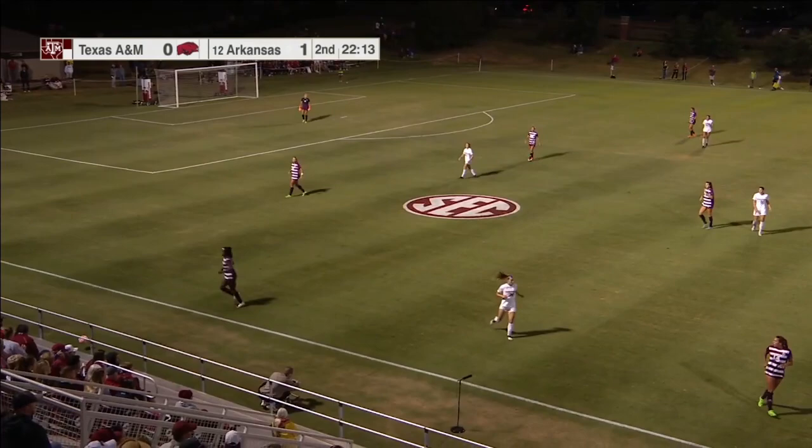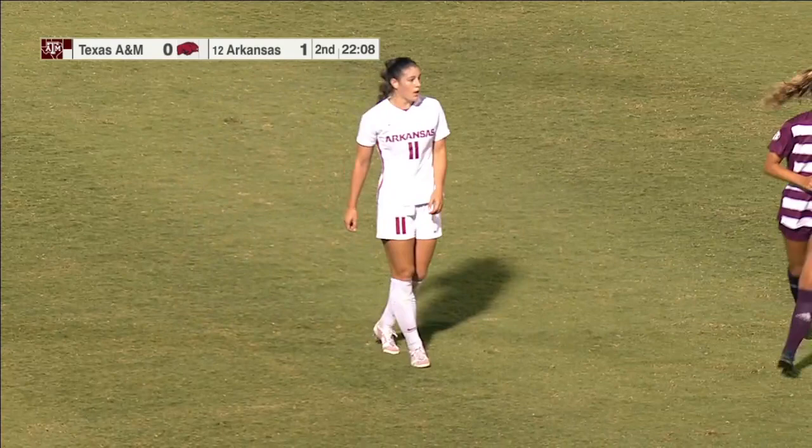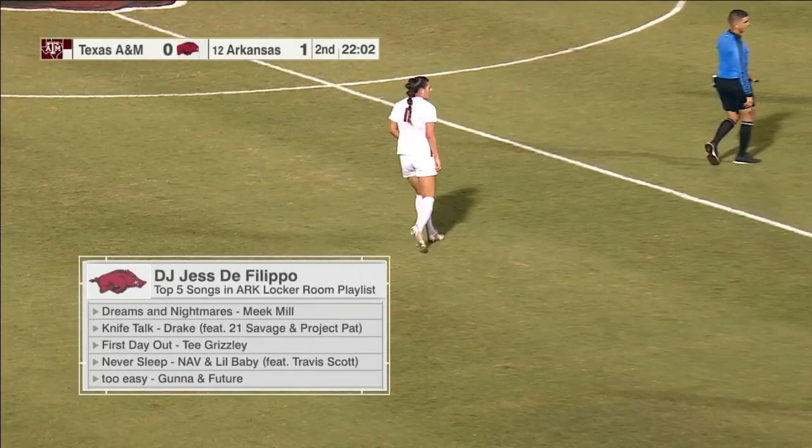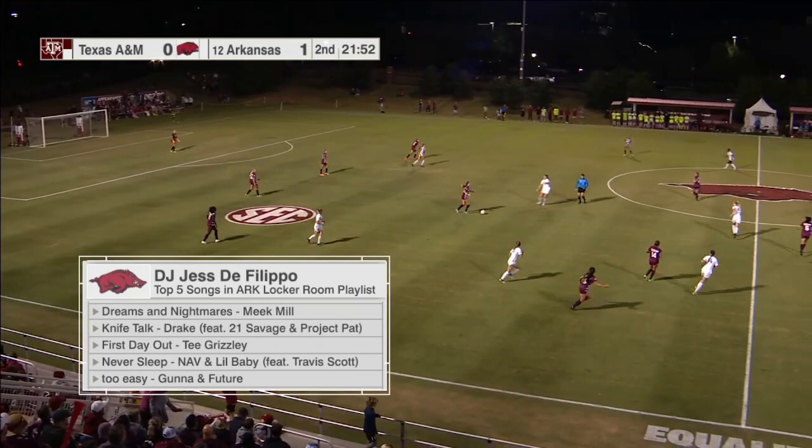Well, and not only is DeFilippo playing really well, but DeFilippo is also the team DJ. That's a whole different role that is oft under-discussed. And here's a series of songs that are currently on the playlist in the locker room. I mean, first one is... None of which, Money, I know. What? I know none of these people and none of these songs. Okay, so we need to have an educational session.